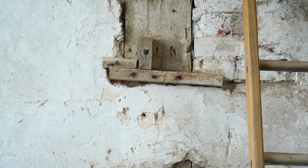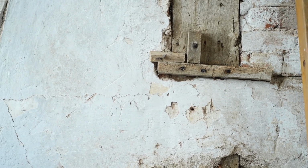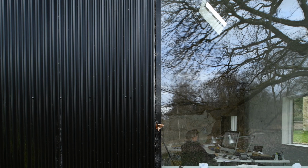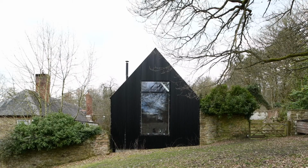I would have quite happily knocked this whole lot down. The fact that we weren't allowed to changed everything. If we were given a free hand and allowed to knock it down, I think we could have made a very nice building, and it could have been very interesting. But could we have made it better than this? And probably the answer to that, I've got to be honest, is no. It's very difficult for me to say, but it's very difficult to compete with 300 years of history.